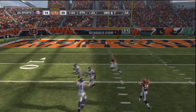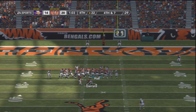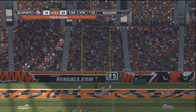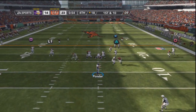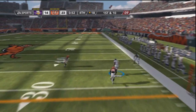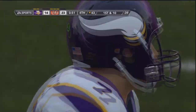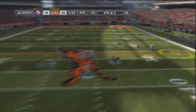3rd and 7, that one should have been intercepted, looking for Lutzenkirchen, and we give Cincinnati the opportunity to kick a field goal and take a 9-point lead, so it is a 2-score deficit. Under a minute left to go for Ponder. Right side, Burris beat Leon Hall, had a step on him, and he's going to get out of bounds at the 43-yard line. Now 35 seconds left to go on 4th down.